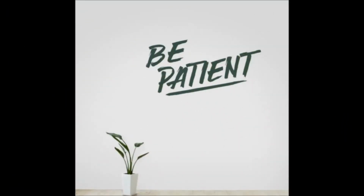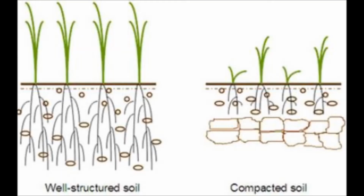I know we're all thinking we're going to be fighting the calendar here pretty quick as we get back into the field. But at the end of the day, it still pays to be patient and not do any damage to the soil from a compaction standpoint or something like that by trying to run too early when the sun does come back out for a few days.